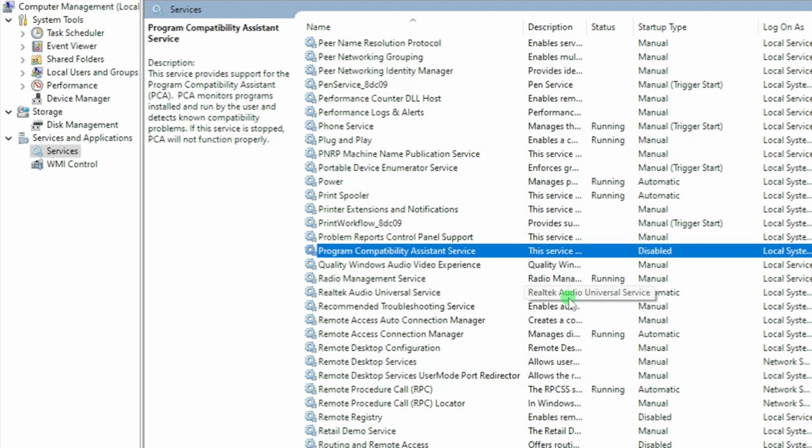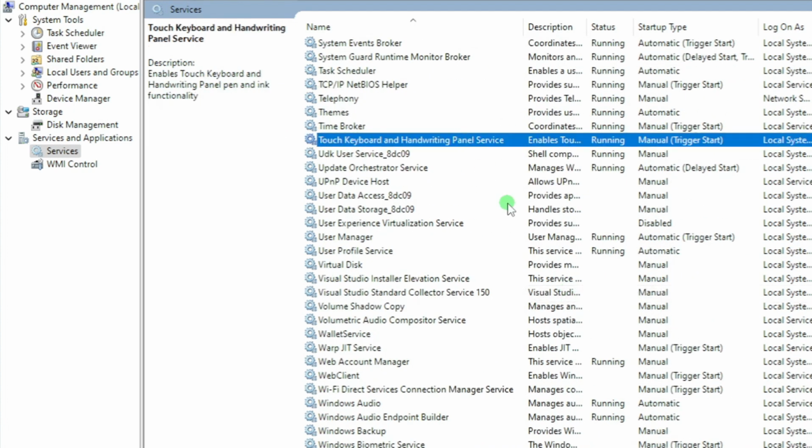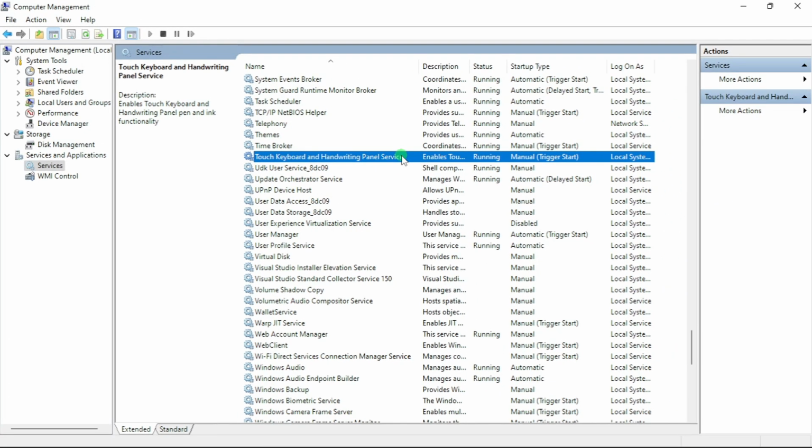And lastly, you may also want to disable the Touch Keyboard and Handwriting Panel service. If your laptop does not use touchscreen, or you're not using any touch or stylus input, then you should disable this service out of the box, as it serves no purpose. Alright, those are some of the Windows services that you can safely disable to save your battery life.